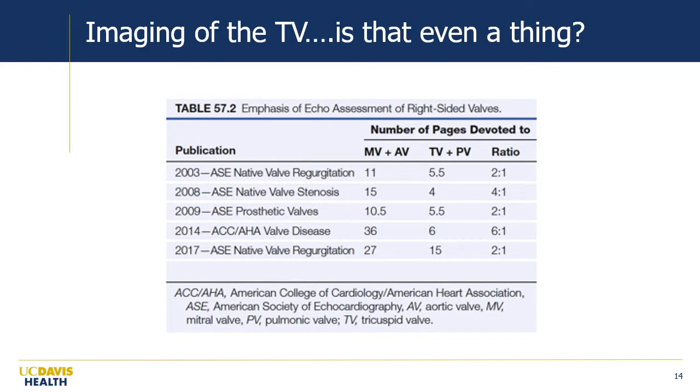Fast forward to 2017. We increased initially a lot on the mitral and aortic valve because that's where the emphasis was, and we kind of forgot about the tricuspid valve. But now look at this. Now we're kind of back to a 2 to 1 ratio. I feel like this is like a Top Gun thing, the kill ratio in Vietnam was really bad, and then we got better at it. So it's kind of similar to that scenario. There's more and more interest now in the tricuspid valve, and we're learning quite a bit.